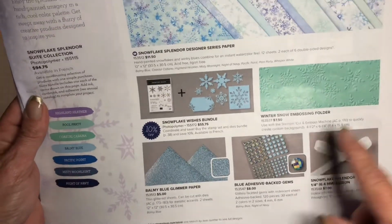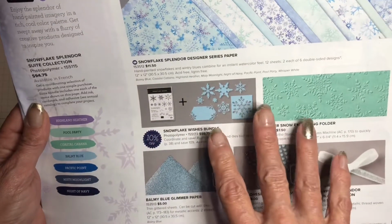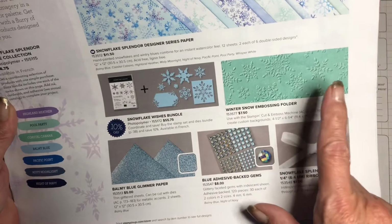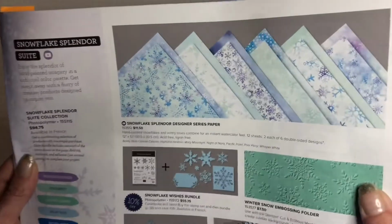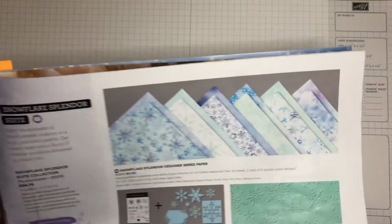Now, I didn't have any of the other things in this suite, like the stamp set or the dies or the folder or any of the other doodads that went with it, but I wanted to still use this beautiful paper. So I decided to pull out a bunch of other stamp sets that I have from this catalog and see what I could come up with. So I'm going to show you some of the cards I came up with.